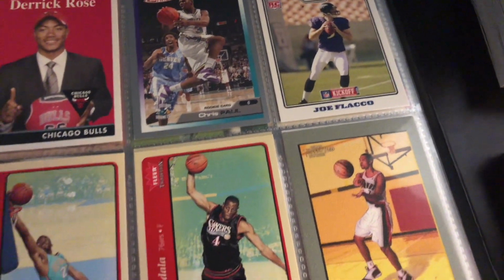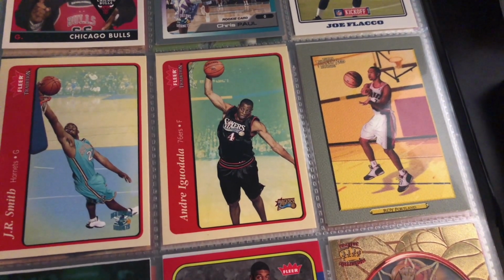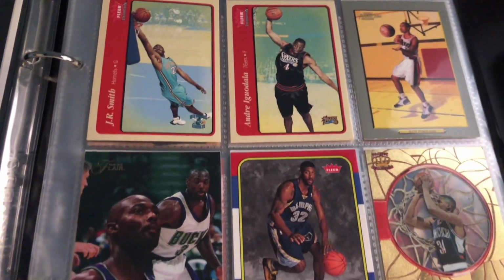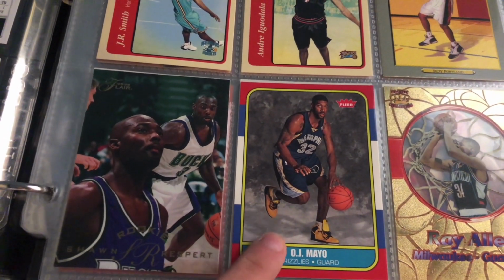Joe Flacco, Topps Turkey Red. One of my favorite sets. I miss Topps basketball. I think a lot of the sets are simple but still pretty cool. Fleer OJ Mayo. One that will not be in this video is I have the Kevin Durant of this.